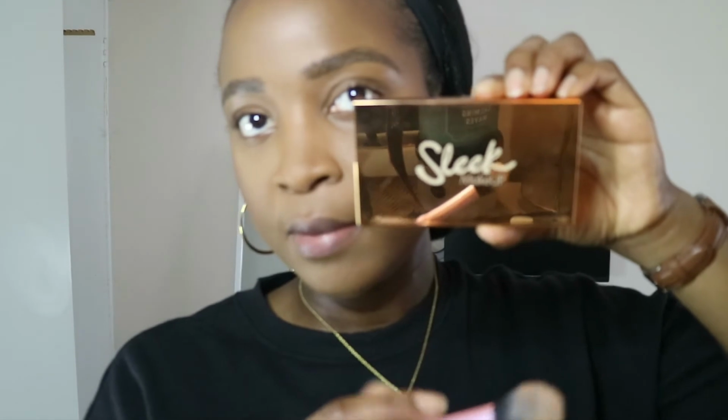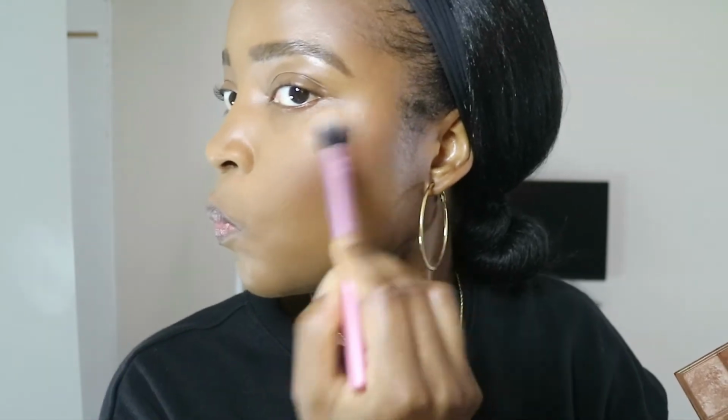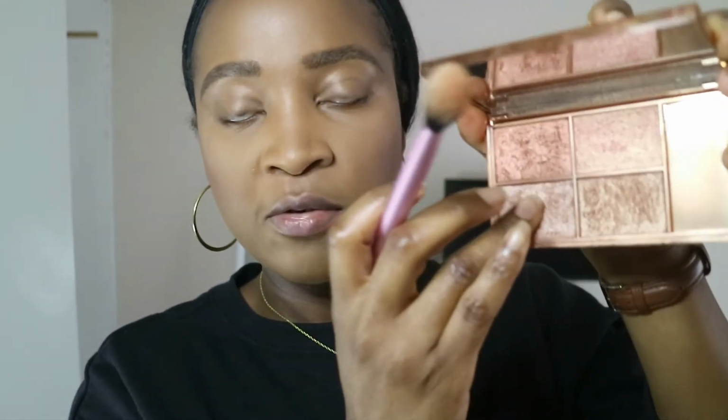So next I like to go on with some highlighter as per usual. This is the Sleek Highlighting Palette in the shade Copper, called Copper Plate. So this is what it looks like. It has some amazing shades, it's a quad. So I just take these two bottom shades. Then I'll take this shade for the inner corner.